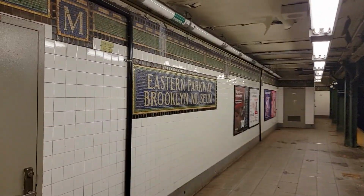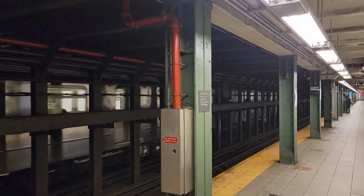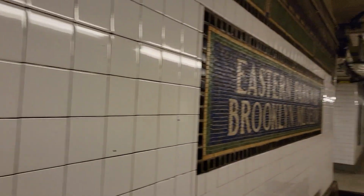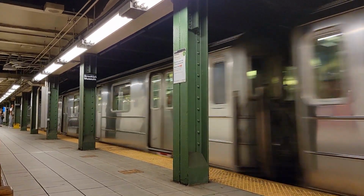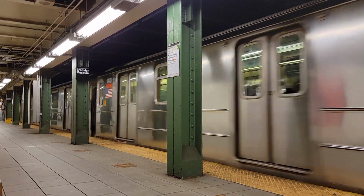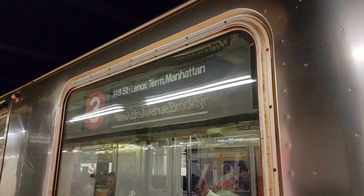Now, this station isn't honestly a landmark in New York City, even though it is next to one. I wouldn't bother going to this station unless you want to see a very clean station in New York City, which is rare. In my opinion, this is one of the best stations and one of my favorites after my visit here. Anyways, that's it for the Eastern Parkway Brooklyn Museum station. On to the next station.